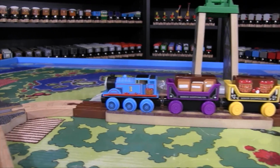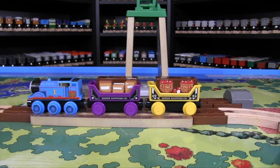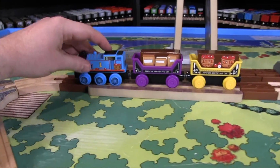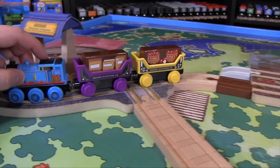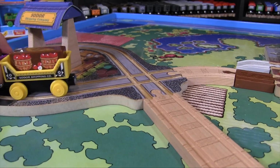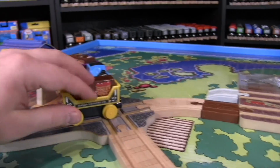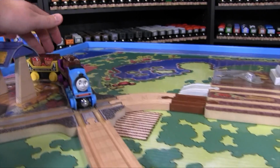I've talked about Thomas and I've talked about the cargo cars at length, and just looking at the playability here, I do think it's well done. I think the biggest points of interest are going to be these crossover areas, leaving a cargo car here, Thomas coming around, potentially smashing into it, something like that.